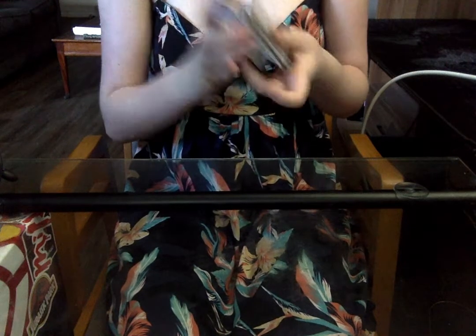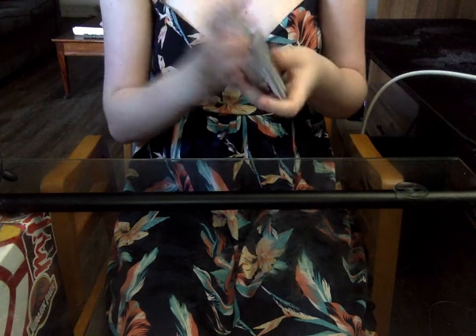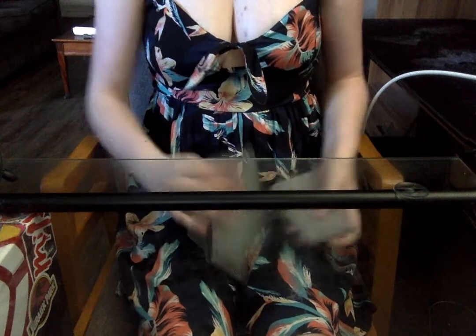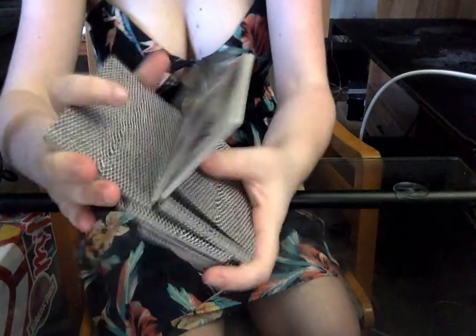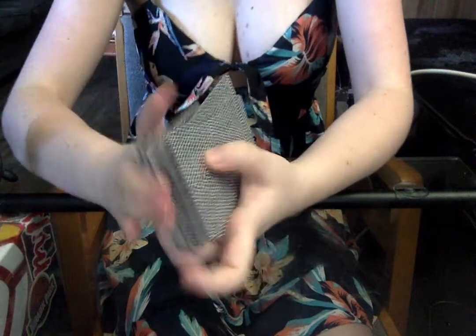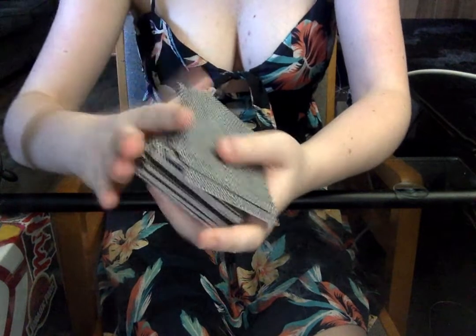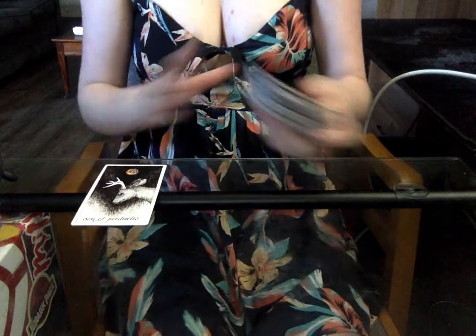Are you happy? Is deck 3's pet happy? We're going to shuffle over the table so I don't have to bend down again. Is deck 3's pet happy? Got the Son of Pentacles.